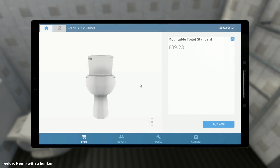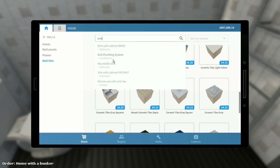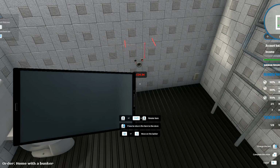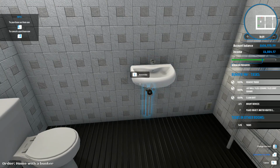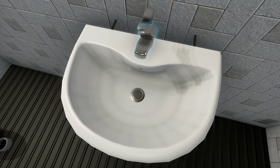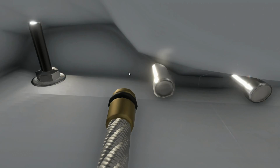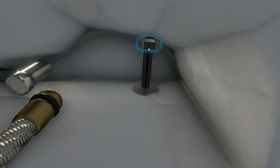Next, we want a sink. So I will go sink like that. Mountable sink. We'll just go with a plain mountable sink on there. Assemble. So we're going to put the bolt in the wall. Put another bolt in the wall. And we can put the sink on. Washer. Nut. Washer. Nut.